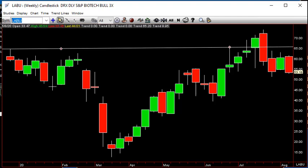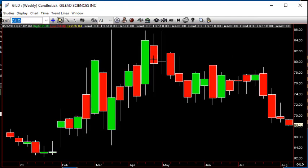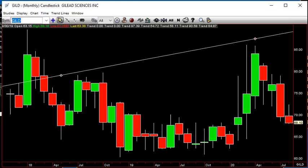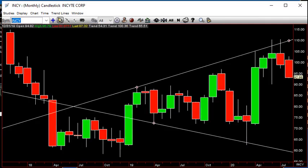Labu does it today because we got a concentration over there of certain things like GILD here, inside week to the downside and going to take out last month's lows. You've got INCY here, and that's taking out last month's lows. That was slightly higher, I believe, 2-2 reversal on that.